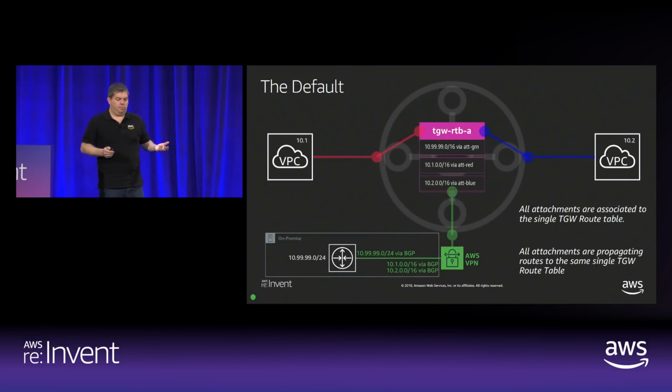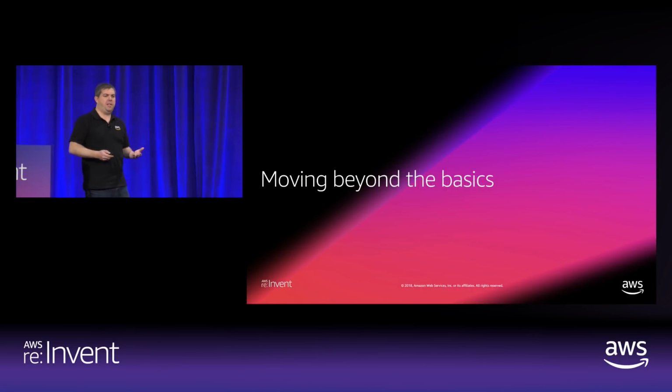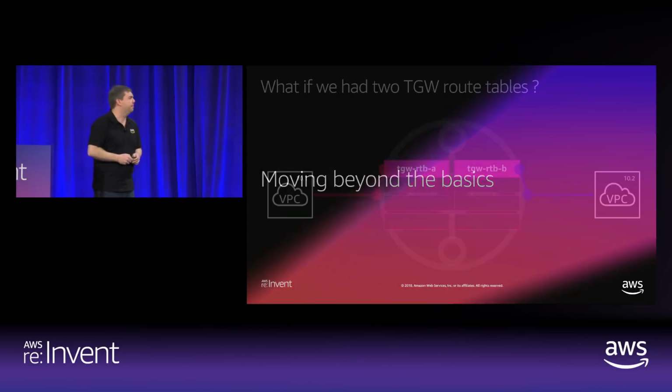That's the default. So this is the situation we actually created earlier. And the screenshots you saw, those are real screenshots of exactly all of the steps involved in getting to the point that we showed you. This is the result we had here. We had a VPN connection. Obviously, we had 4 VPCs. In this example, we're showing 2 of them. We were automatically associating all of those attachments with the same route table, and we were automatically propagating all of the routes into that same single route table. So that's the default. That's how easy it is to connect all of these things together. But I think all of you would like to move a little bit beyond those basics, and let's look at some of the other capabilities here.